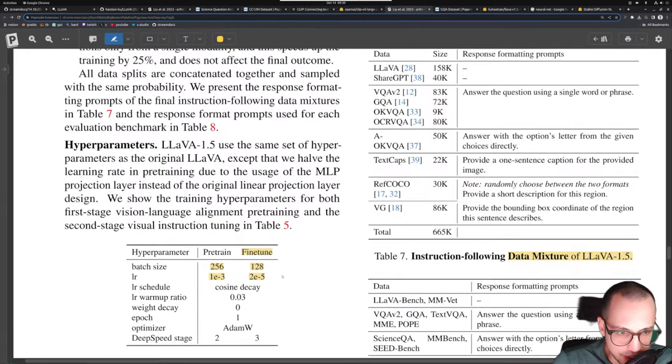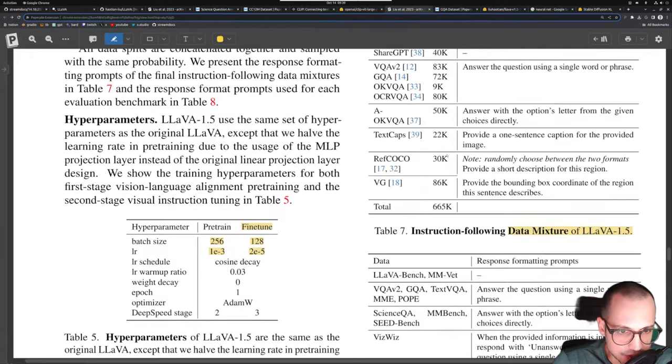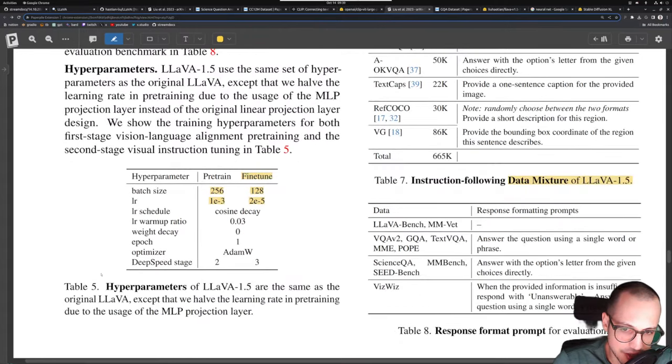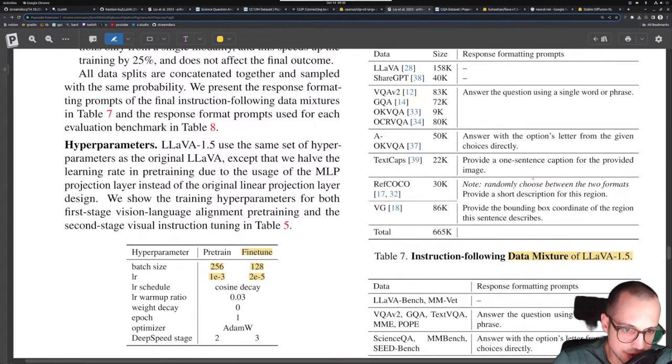And yeah, these two plots here I think are the coolest plots. Every open source paper, every model that claims to be open source should provide these right here: hyperparameters, the exact pre-training and fine-tune recipes, and the data mixtures.